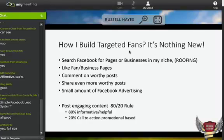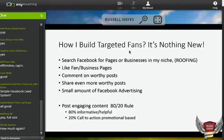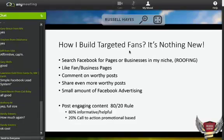So let me see, any questions so far? I'm just going to take a quick second, see if anybody's got any questions so far. How much again? How much what? I think that's my budget. I spent like $70, dude, targeted towards roofers. So, minimal, okay?